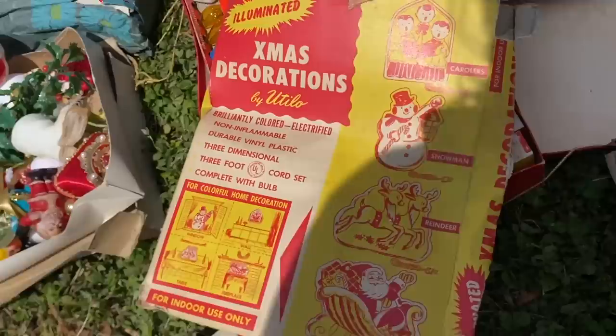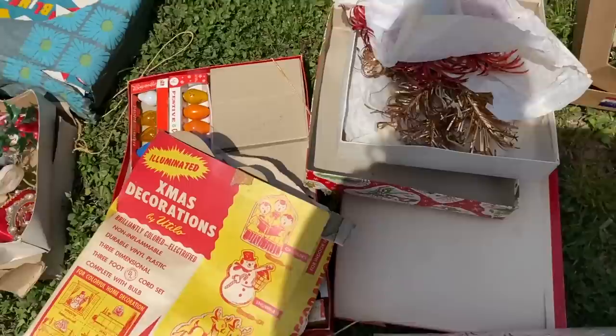The tree topper is in here. It's just amazing. Look at these. And if you have been watching us for a while, you know, this is what we love: vintage Christmas, vintage holiday.